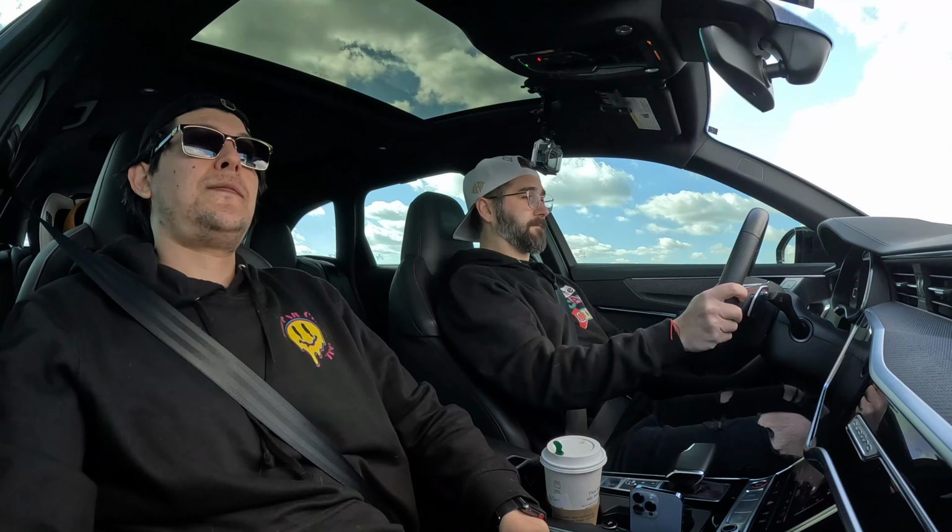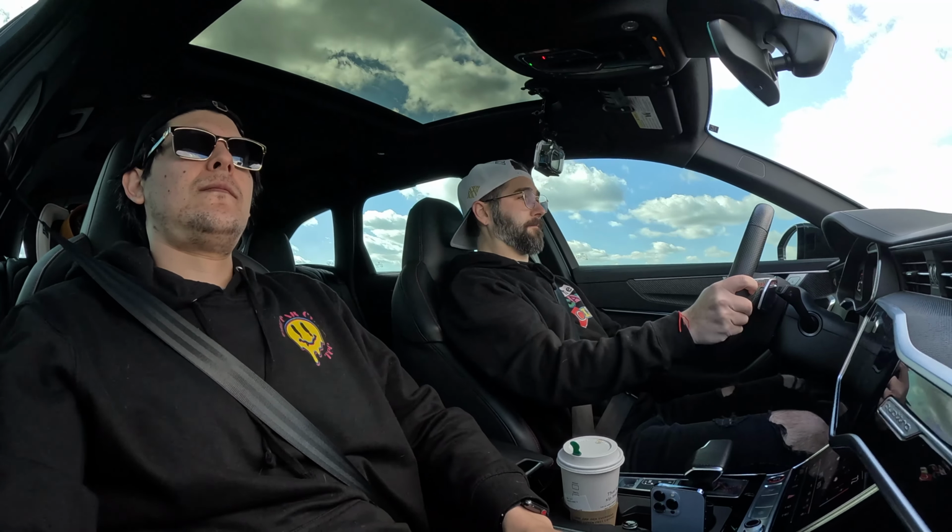Launch control and an ABT RS6. One, two, go!